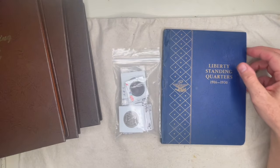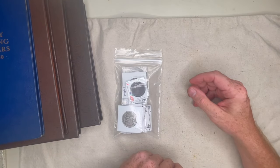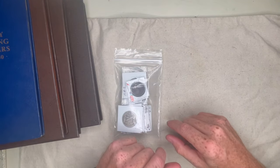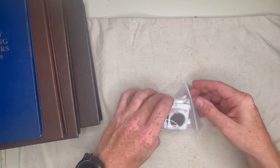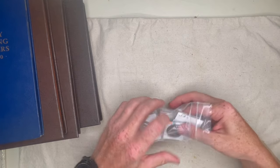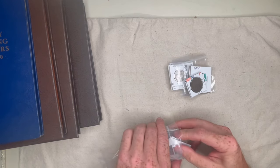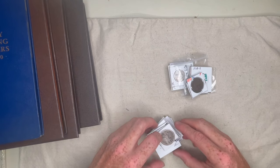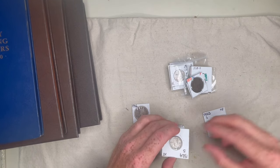Every time you're doing an album, you always get down to those last few key dates, the harder ones to find, and that's where I'm at on a few of these albums. So luckily, I think I can finish up two of these albums, but I just want to show you what I got. I'll get it all out here and organize. They're all raw. I'm putting the album together, so I don't mind buying raw coins from a reputable dealer. I'll just organize them here real quick.